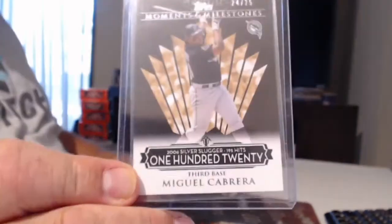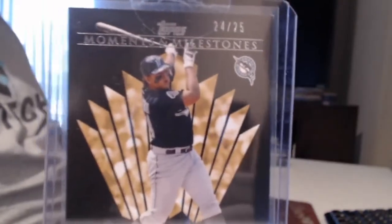Number to 25, Miguel Cabrera for the Tigers. Obviously, no. Wait a minute. That says that's actually the Marlins. Huh.